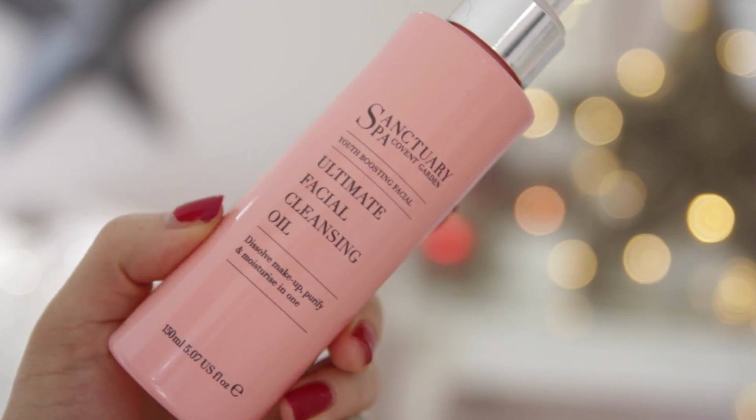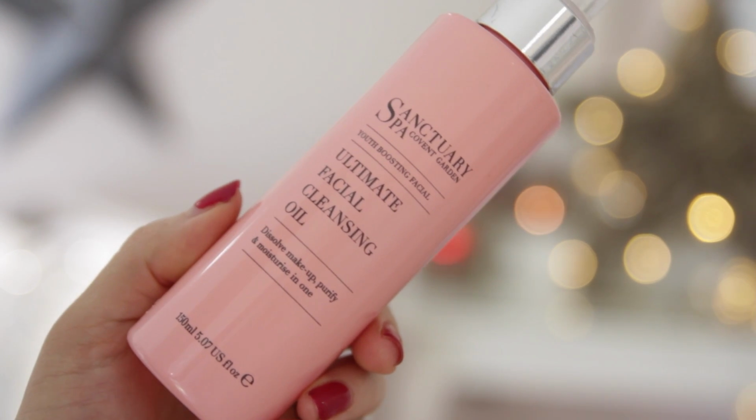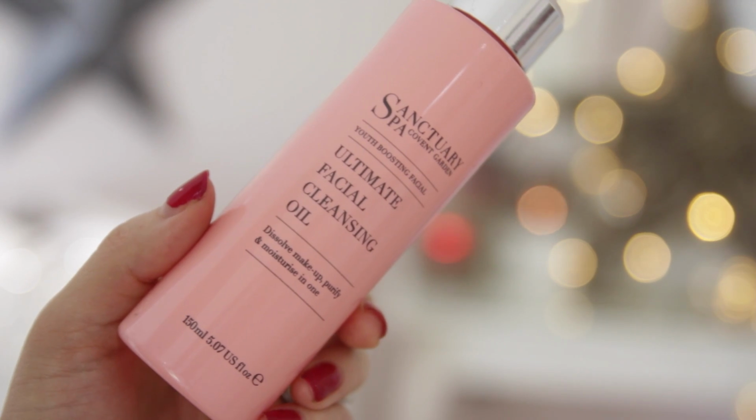So at the moment, I'm actually using my Sanctuary Spa Ultimate Facial Cleansing Oil, and this is a more affordable version of the Shiseido cleansing oil or the MAC cleansing oil. It's basically an oil formula, obviously. I use 2 pumps on my fingers, I rub it into my face, and it just really helps to break down the makeup, cleanses your skin, and then I use a warm, damp flannel just to remove everything else from my skin, so that it is squeaky clean and ready to go.